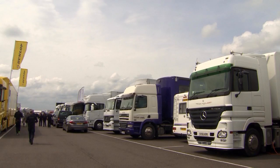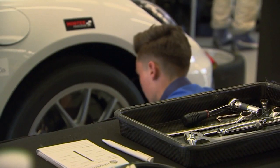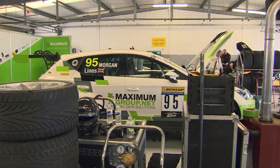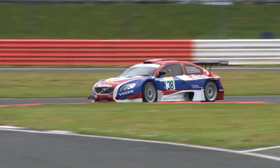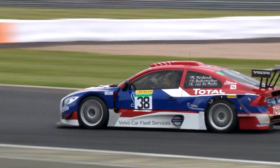Welcome back to Silverstone as we continue our report from round 2 of the Dunlop Endurance Championship. Amongst the record-breaking grid of 34 cars, one of the standout entries was this Volvo S60 Silhouette. The former Spa 12-hour winning car had finished 7th in race 1 on its Britcar debut.